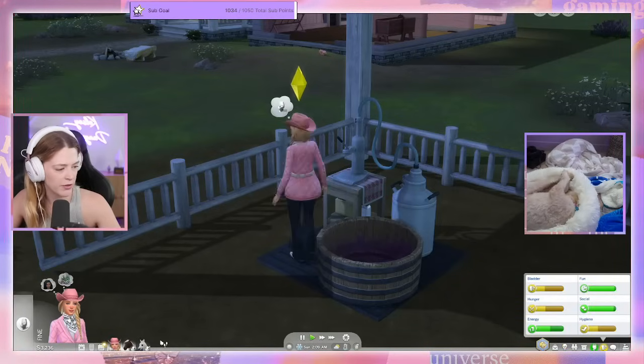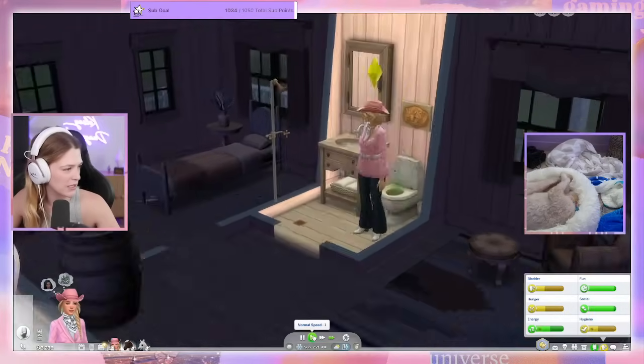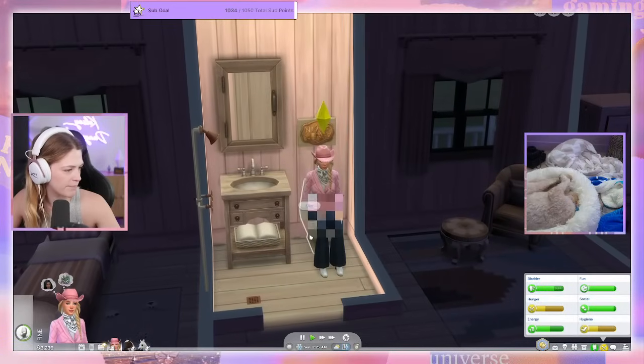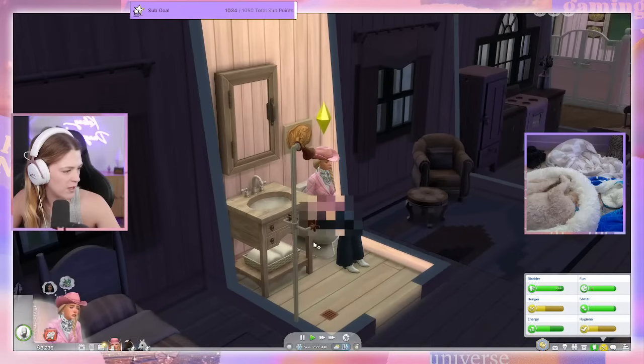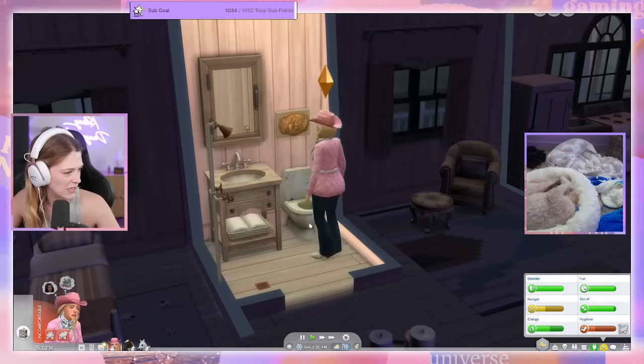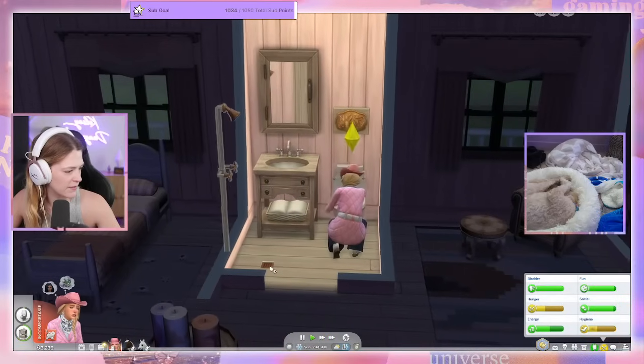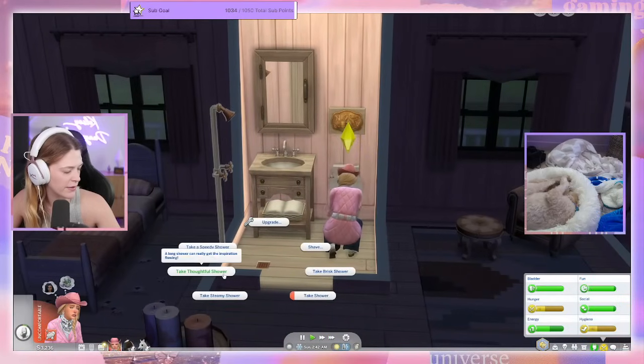Alright, let's go to the bathroom. It's 2 a.m. She's still not that tired, but I guess we'll just have her go to sleep. Oh, neat! Oh, why is it so gross in here? All right, we gotta clean that toilet. Take a nice little shower.